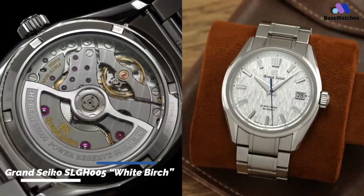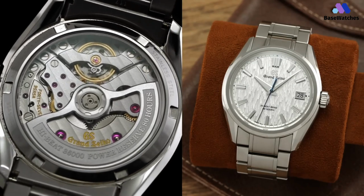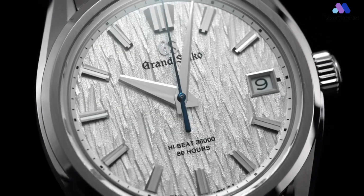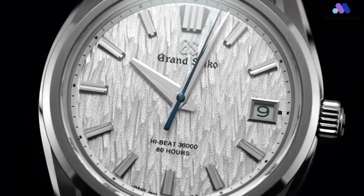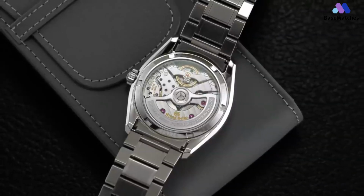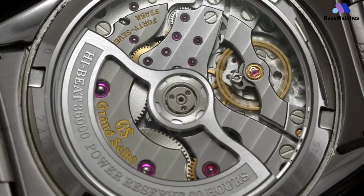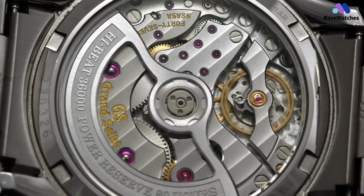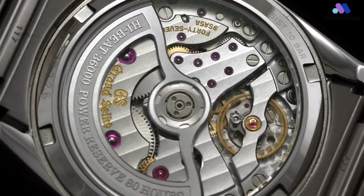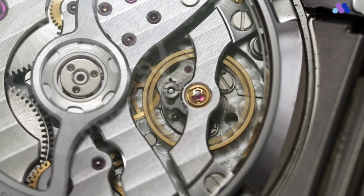Let's start with one of the most well-known and acclaimed Grand Seiko pieces, the SLGH5 White Birch. The winner of the 2021 GPHG Men's Watch Prize, as well as the Red Dot Design Awards, Best of the Best in 2022, its style is evocative of the white birch tree forests that surround the Grand Seiko studio, Shizukuishi, where all 9S mechanical Grand Seiko watches are manufactured and assembled.